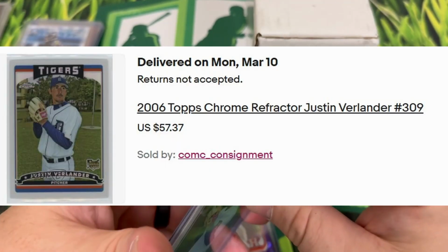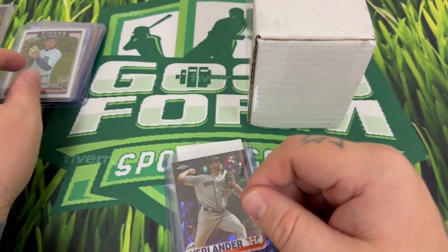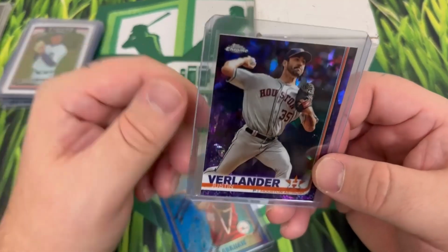I'll flash that up on the screen as well. I thought it was a really good price, especially if you look at raw comps and what even the 8s and 9s were going for. I thought that card was a steal.